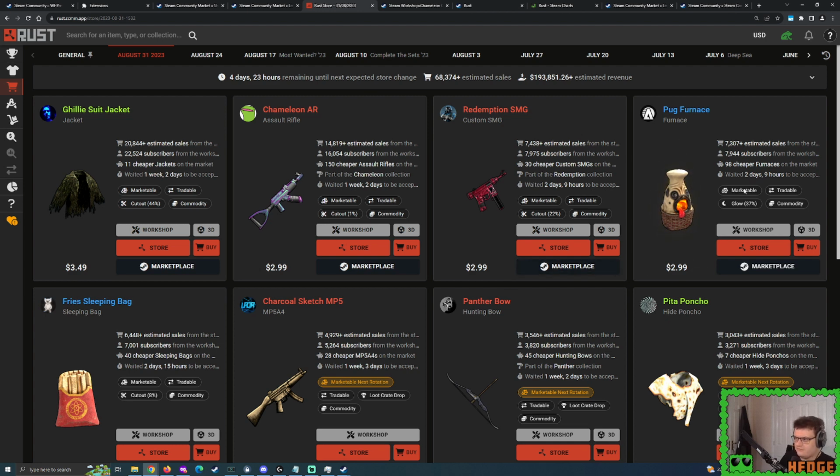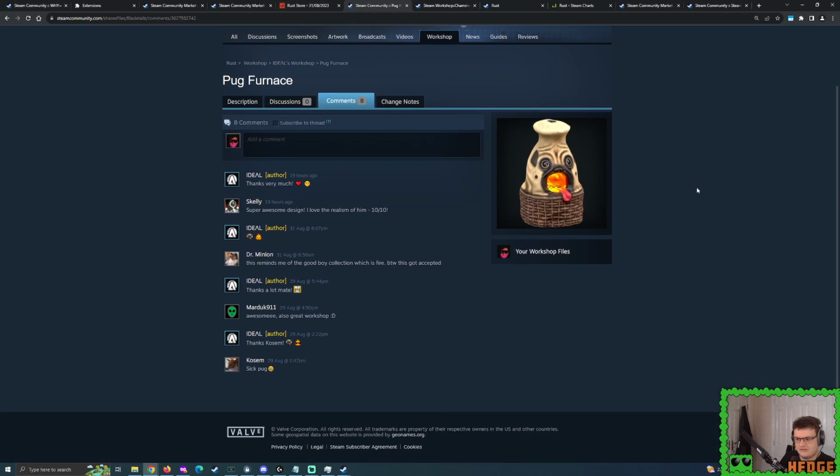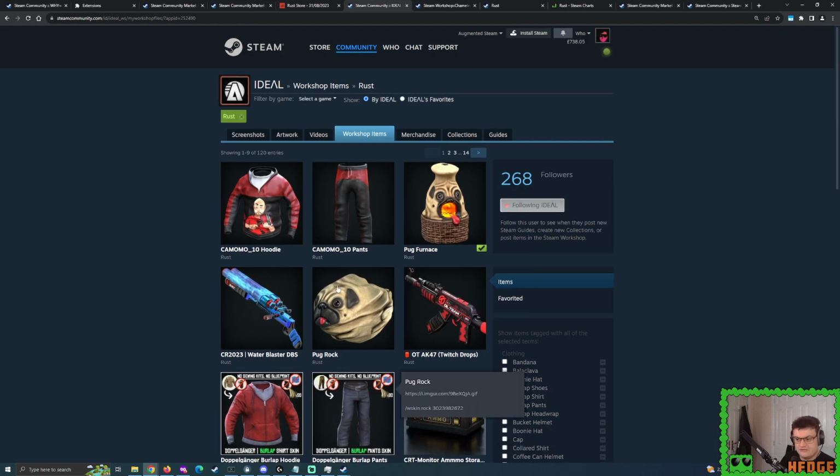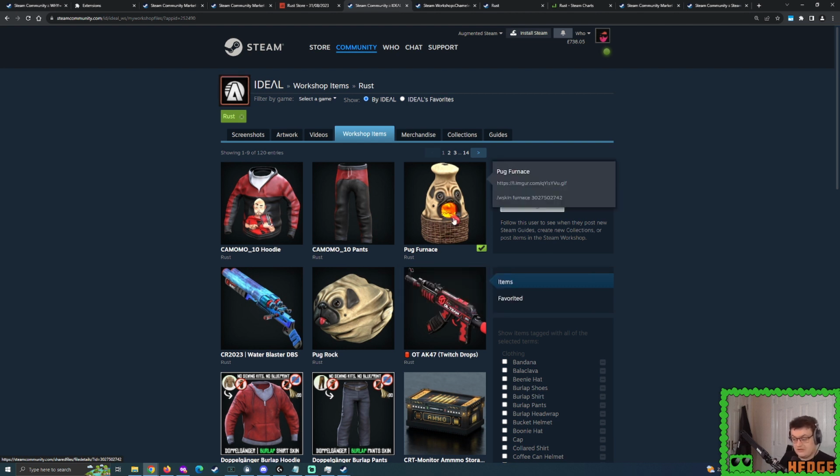So, Pug Furnace, is there any word from Mr. Ideal if he's going to continue this? Are we going to see some more Pug skins? So, he's feeling positive. No one directly asked him. But I do know for a fact, if we go look at his workshop, we previously did have a Pug Rock. So this was made after this, even though this wasn't accepted. He made this, and lo and behold, that was accepted. I wouldn't be surprised if we see some more Pug skins, all right?